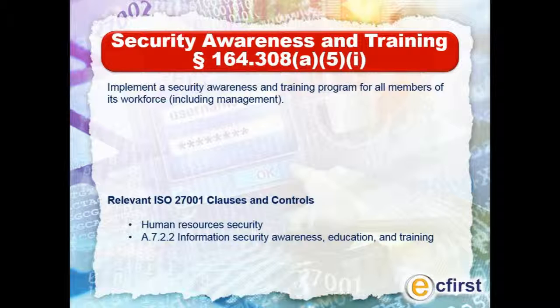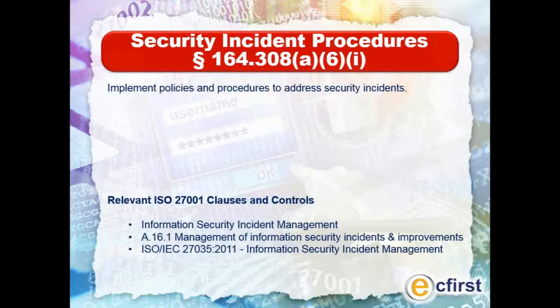And an interesting addition to the 27000 guidance is that the awareness program should really not only focus on the what and the how, but also the why. Why are people told not to click on links? Why are people told not to go to certain websites? Why are people told not to download unapproved software? So really that gives the extra personal accountability for the actions and inactions of your employees.